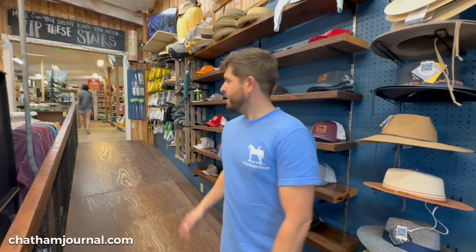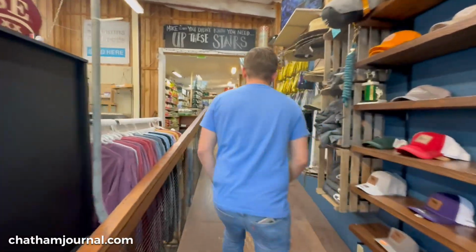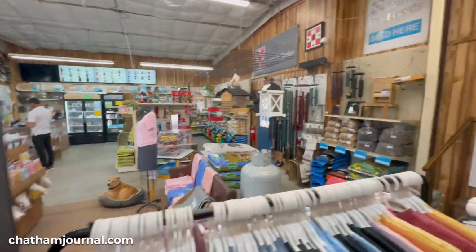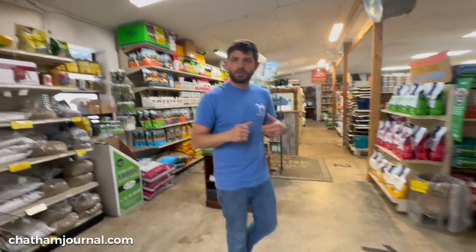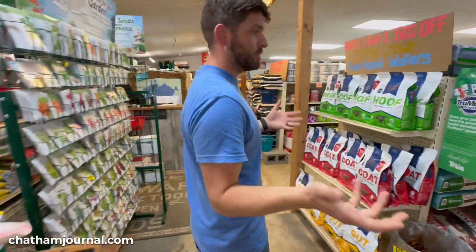All right, let's start heading back so that folks can see. This is all going to get cleared out. Is that right? This is all going to get cleared out, and we're turning it into a warehouse. So we're turning this into storage space, and then turning this into temperature controlled space.